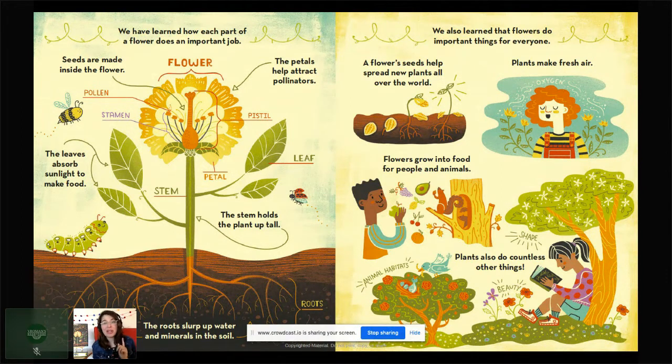We also learn that flowers do important things for everyone. A flower's seeds help spread new plants all over the world. Plants make fresh air. Flowers grow into food for people and animals. Plants also do countless other things: shade, animal habitats, beauty.